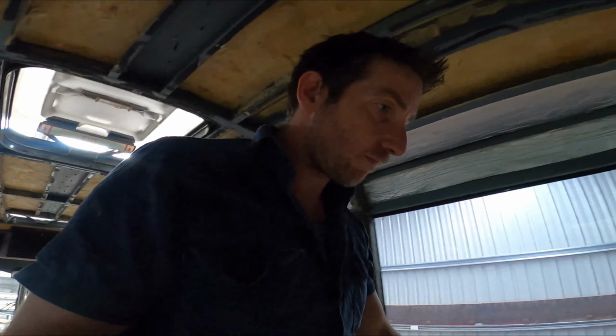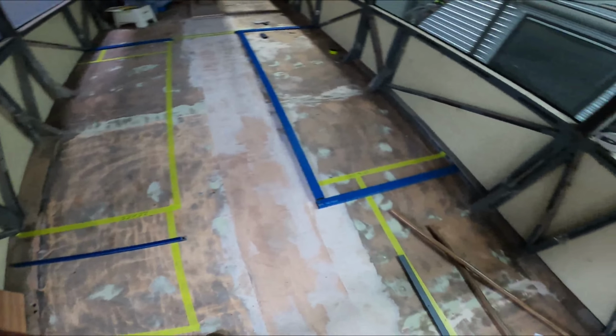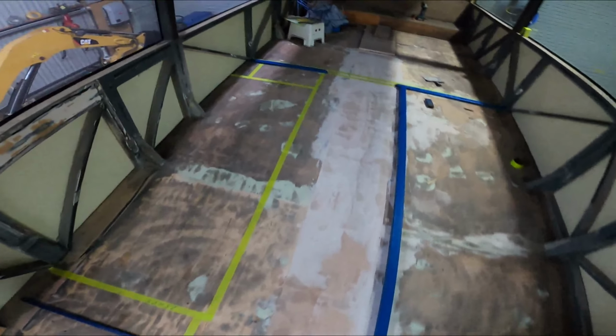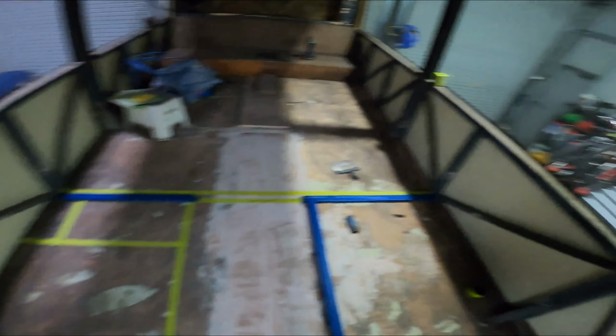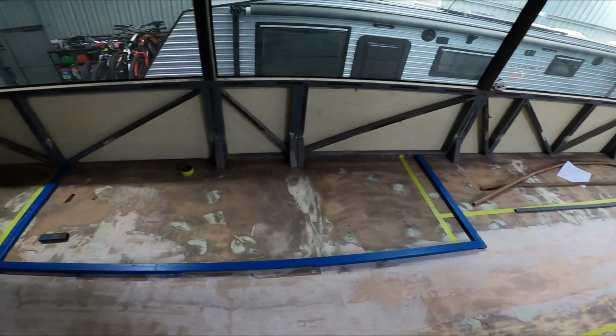Okay, so after a bit of consultation, floor plan's changed a little bit. We're getting there. You can sort of see how much it's changed already. Why, I guess, is probably a good question. So, the biggest thing that is driving the change in the length of the bathroom is actually the shower base.